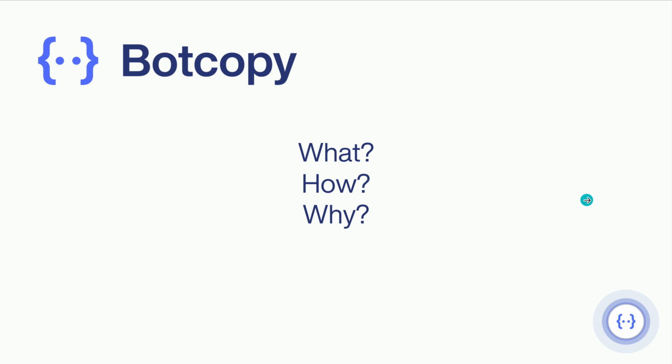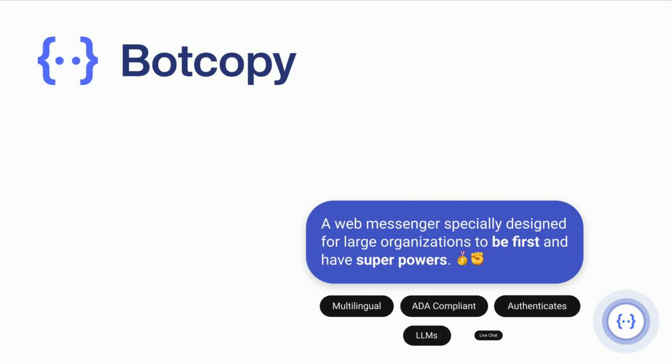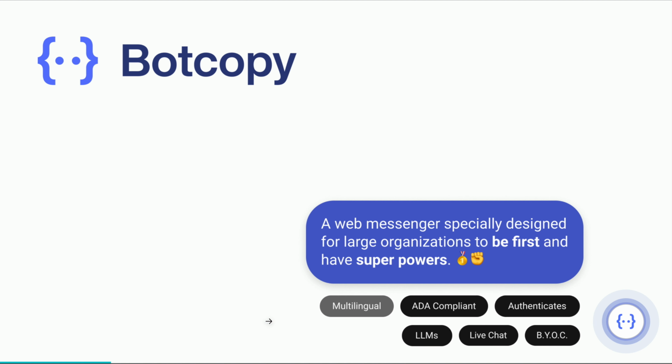So let's start with the what. Botcopy offers a web messenger that's designed for large organizations in a way that's safe and effective, so that you can be first to innovate and give your contact center staff superpowers. Our messenger is multilingual, supporting over 130 languages, ADA compliant, 2.1 AA. We're proud of that. It can authenticate users securely with a login that gives them access to their accounts and their information. It integrates with LLMs, with live chat.